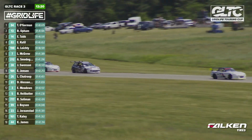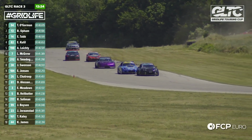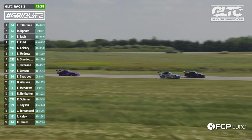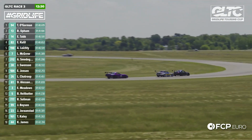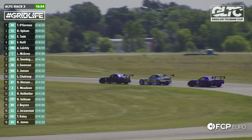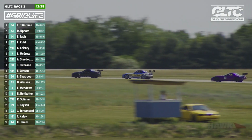We should be expecting a white flag anytime here, Justin. So yeah, 12 minutes in, the battles have not stopped. I'm surprised that Swenson has not been able to find a hole between these two, but Luke and Smedgaard have been door to door since lap 1. So, man, they just cannot find a way by. The cars seem so even.